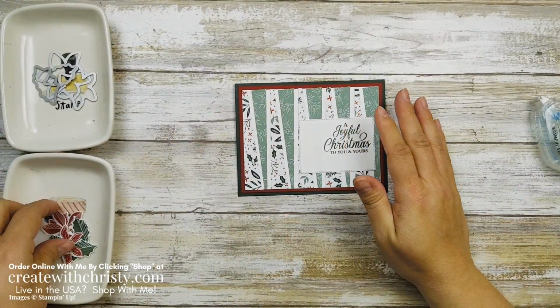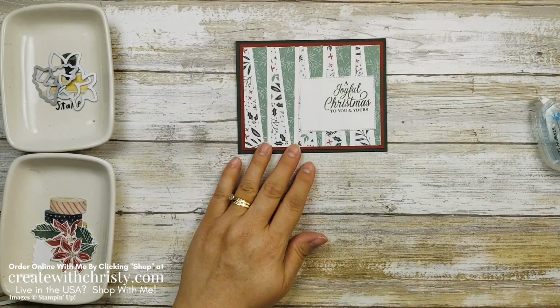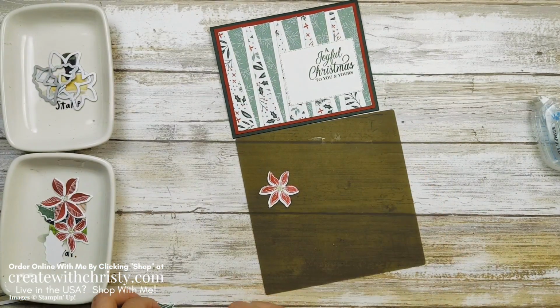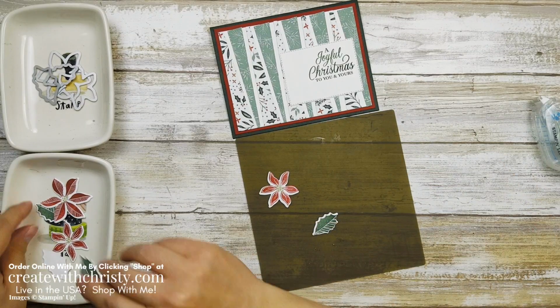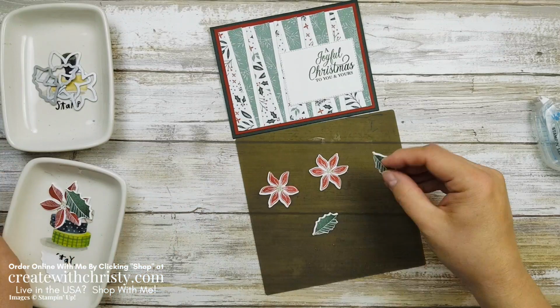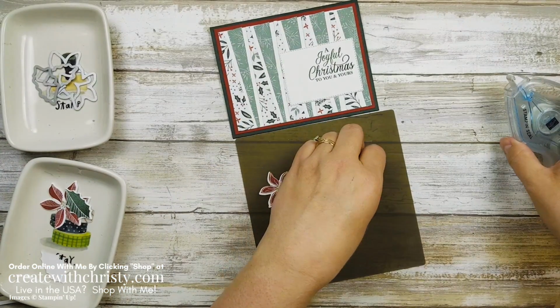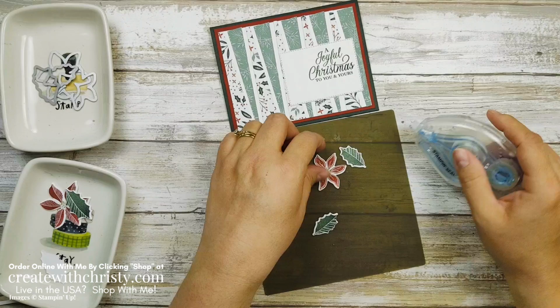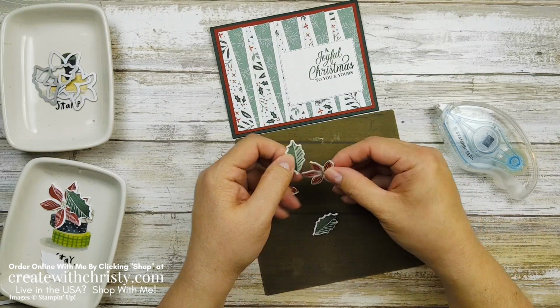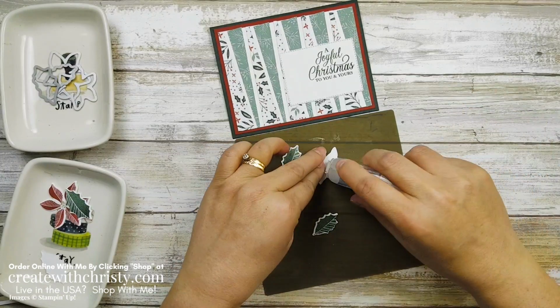So there we go. Now let's grab my silicone mat again. Grab your little poinsettias. Oops, I'm flipping cards everywhere. And your 2 small leaves. Okay. Now, I think it's easier. You can use a glue dot too if you want to. But I want to kind of put it in between some petals. So I'm going to actually put some adhesive on here.